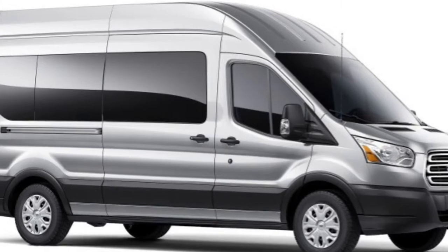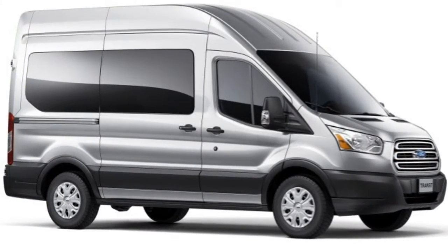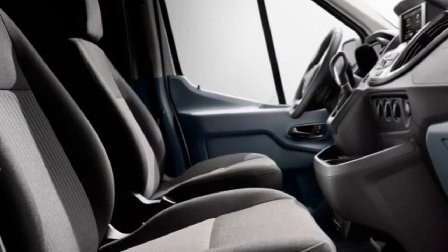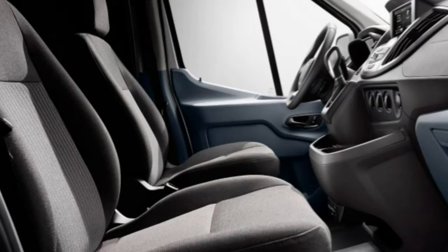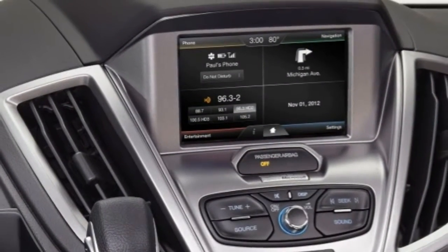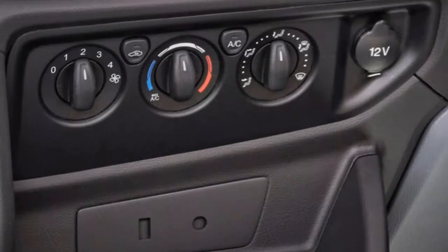It's easy to maneuver to the back rows of seating in the 10, 12 and 15 passenger Transit wagon thanks to spaces between the seats, but the final row of seating is for very narrow seats, so don't plan on putting full-size adults back there. The new Transit brings several welcome new features for rear passengers.